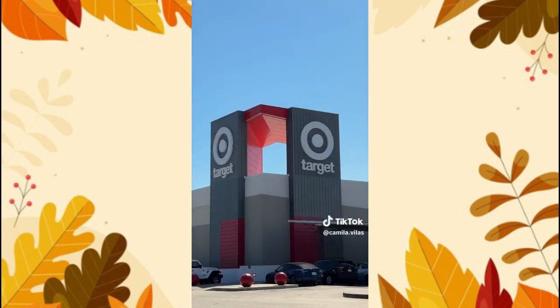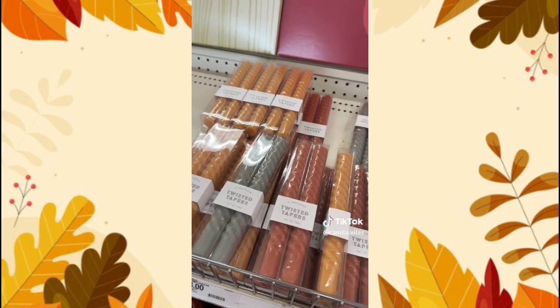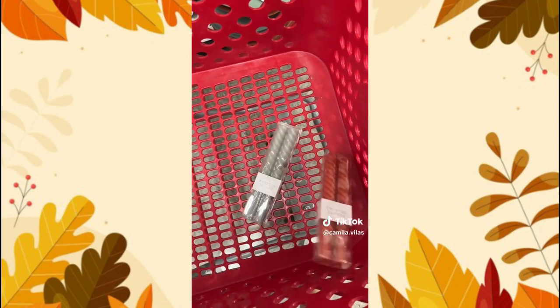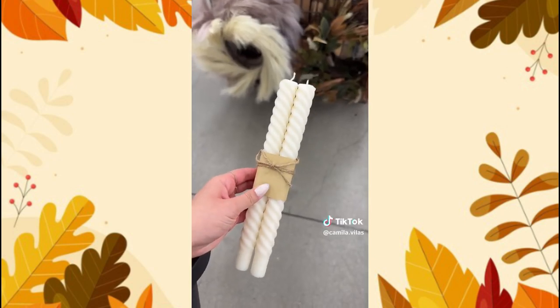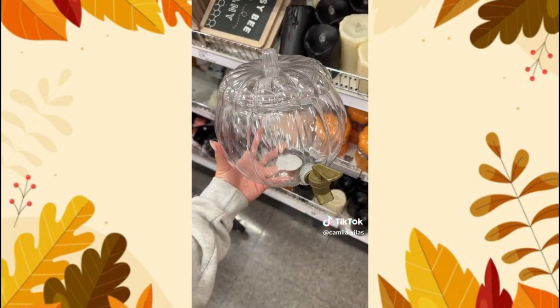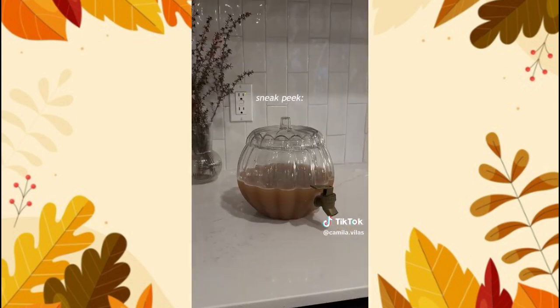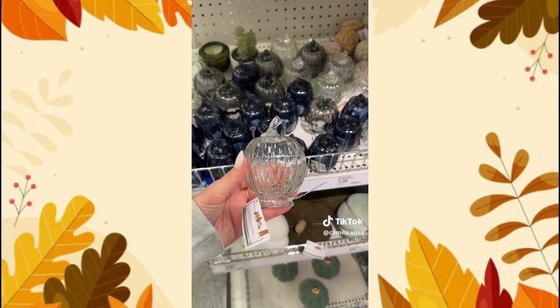Onto my other favorite home decor spot, Target. Starting off in the dollar section, of course, I found these spiral candles for $3 and I picked up a green and an orangey red. I saw the same ones at World Market in white for $5, so if you want white, definitely head over there. I also grabbed this small Lazy Susan in the shape of a pumpkin. And I have to make a whole video about this because look how cute. I want to put apple cider in here. I'm obsessed. They had a bunch of these glass pumpkins too, but I decided not to grab them.